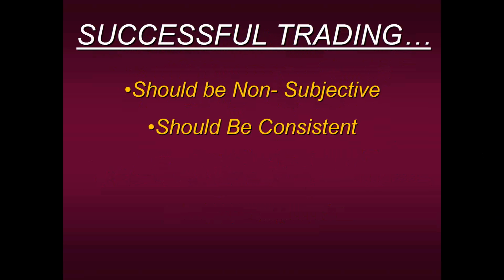Well, that's the way my trading used to be, and I know it's very disheartening. It's very depressing, and discouraging. How much longer can I sustain myself this way?